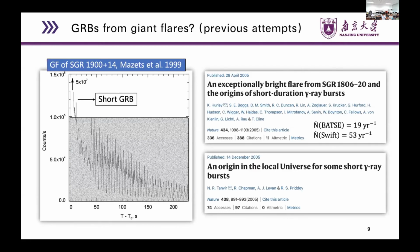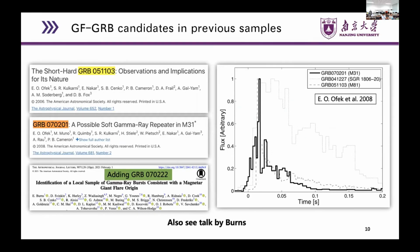This point had been proposed in some papers and previous talks by Veras and Bones. In previous samples, only several short GRBs were considered to be candidates for magnetar giant flares. The main argument is that they come from actual nearby galaxies and they have similar astronomic energy to giant flares, but there is not as much evidence as GRB200415A.